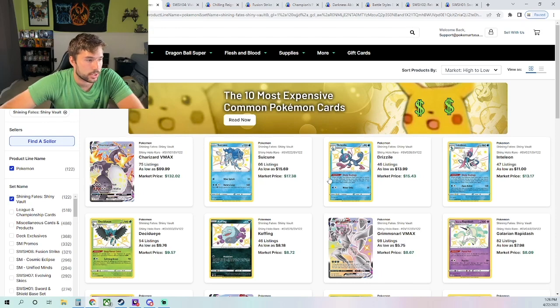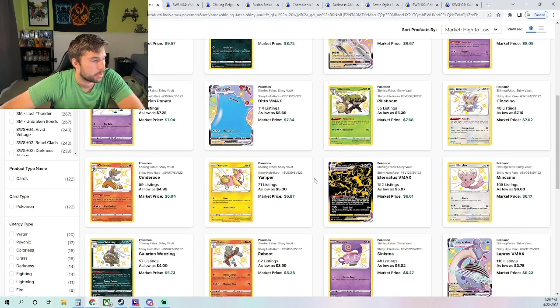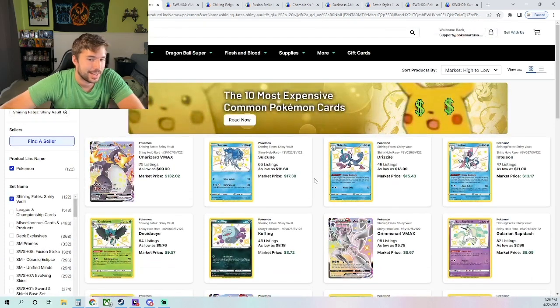Suicune's cool, Drizzle's expensive, and Inteleon's expensive because of competitive viability. Nothing crazy outside of that. Mainly just competitively viable cards, a couple of character cards that people enjoy. But honestly, the reason why I put it at rank number 4 is based on the fact of the matter, it has that Shiny Charizard and it has a lot of shinies.